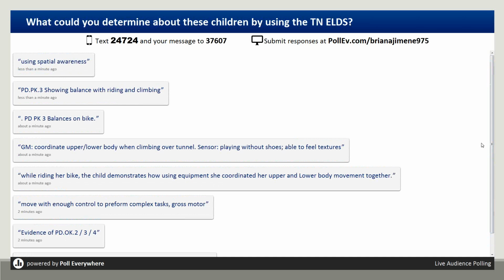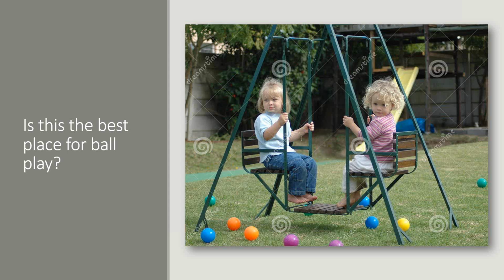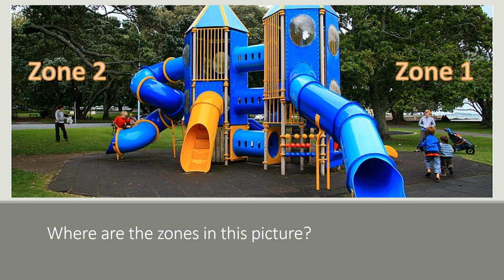So when you think about setting up outdoor play areas, providers need to have in mind zones for where the type of play occurs, kind of like they do inside the classroom when they're setting up centers. You want to carry that mindset outside as well. But additionally, we want to have the zones for where the caregivers place themselves.